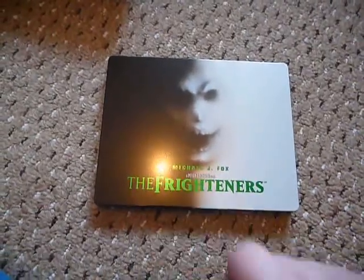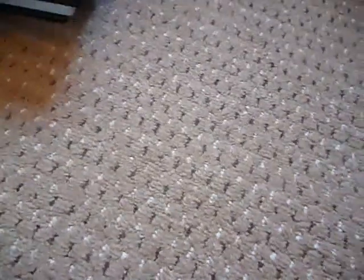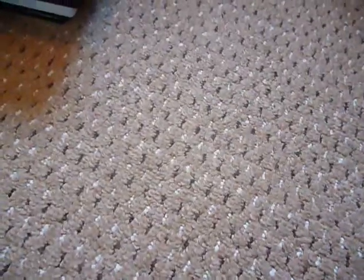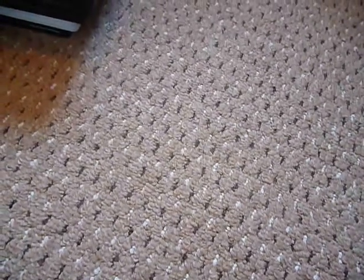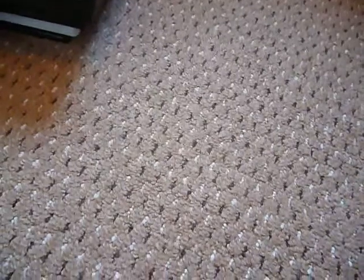Next up we have The Frighteners, Michael J. Fox, Peter Jackson film. And yeah, this is a bit of a disappointing steelbook, to be honest. Single disc there. I remember having the nice 3-disc collector's edition DVD at one point. But they were just churning out these steelbooks at this point, not really much to it. So I think that was everything for the 3rd of September from that wave. No, it wasn't. We've still got more. Okay.